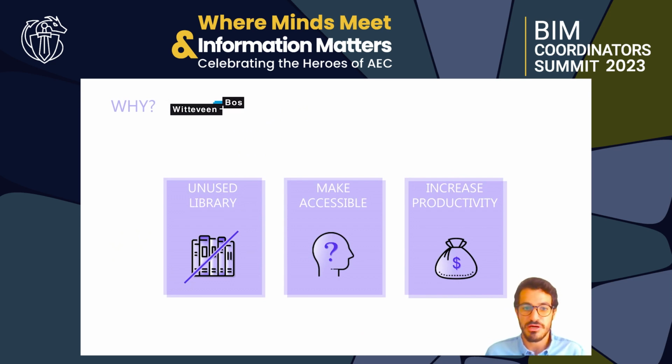So first of all, why do we come into place? What is the problem? We came to Witteveen+Bos because first of all, they had an unused library of scripts. They have some Dynamo developers and Python developers, but the library of scripts that they developed was not used at all in the company. So they wanted to make those scripts more accessible to the average users, so they could automate more design tasks, and also share company-specific procedures and standards across projects. Ultimately, the goal was also to increase productivity, work more efficiently and reduce the time spent in projects.